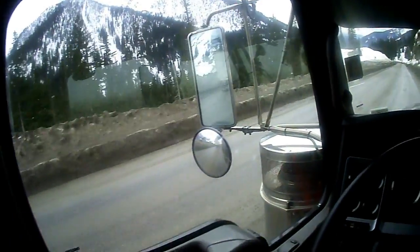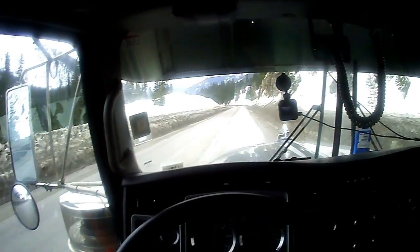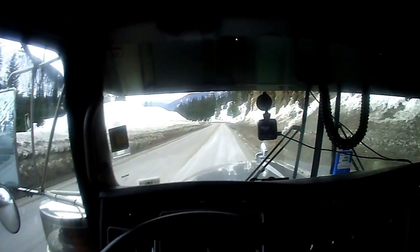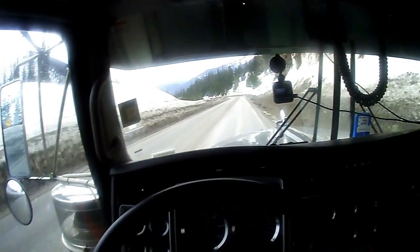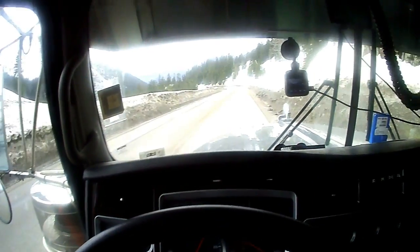There goes a Bison Transport. Bison's a big name out here. They got a lot of trucks. They truck a lot of miles out here. See all the mountains. We're in the BC interior now. You can see all the mountains down there. It's just beautiful.